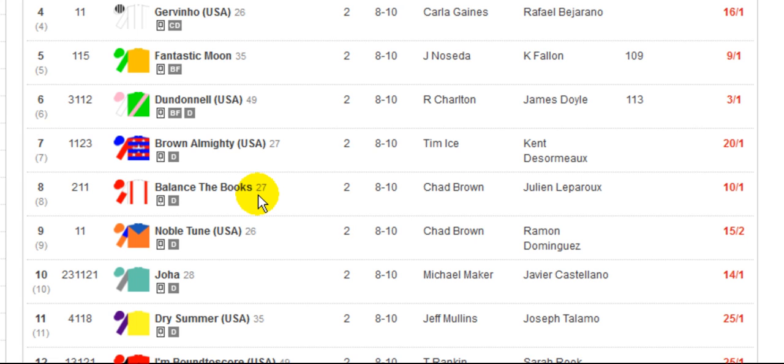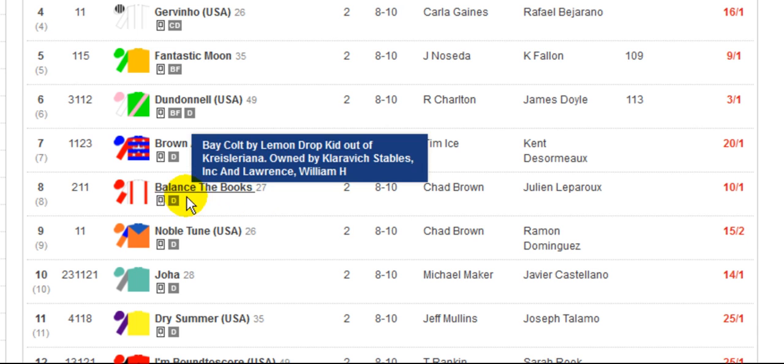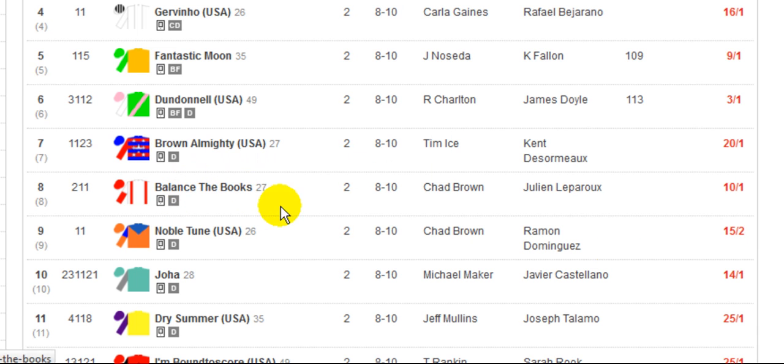Seemed to run very green. Has only had the 3 runs, but still seemed to run very green. But got hampered in the straight, but still managed to get up on the line. And this looks one that's going places, and really, at this sort of price, around about the 10, 12-to-1 mark, looks the value against the European raiding party.